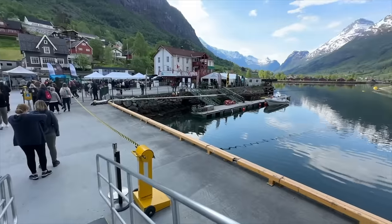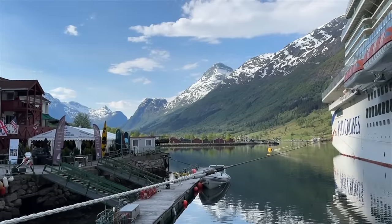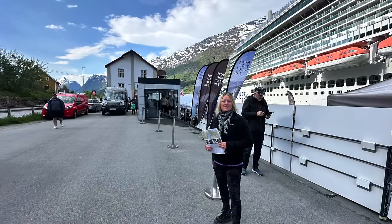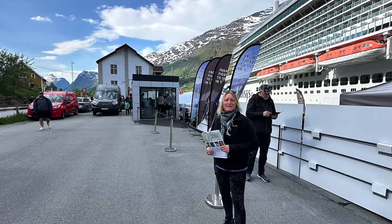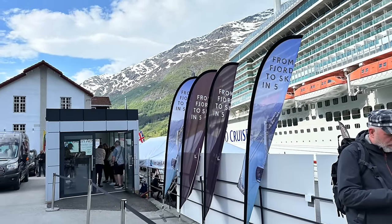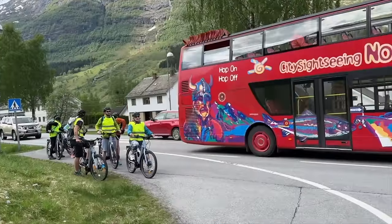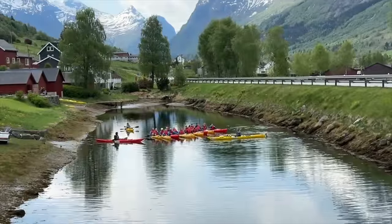We docked in Olden and pootled our way ashore. We hadn't made any plans or booked any excursions, so we took things in our stride. Immediately on the dockside are a number of kiosks where you can buy excursions and trips. There are a range of activities to choose from, including trips to Briksdal Glacier, the Loen Skylift, various bus tours offering sightseeing, e-bike tours, and even kayaking and paddleboarding.